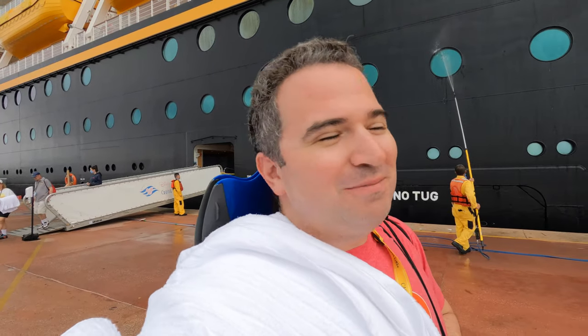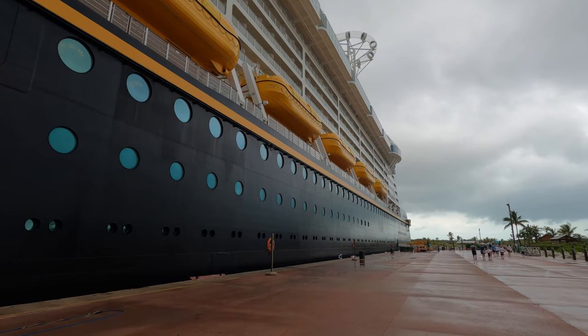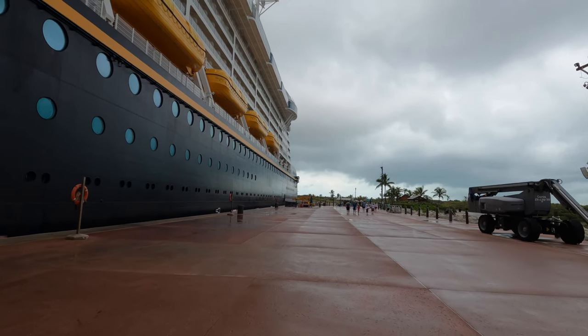Hey there, everyone, and welcome to the one, the only Disney's private island, Castaway Cay, here on the Disney Fantasy, a beautiful ship they have here. We've made it. Today it's a little bit overcast, but I wanted to show you the brand new snorkeling experience.